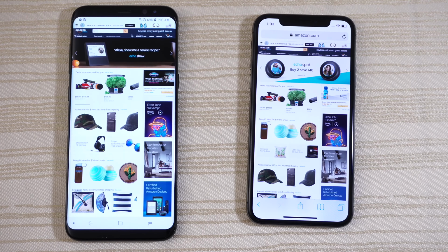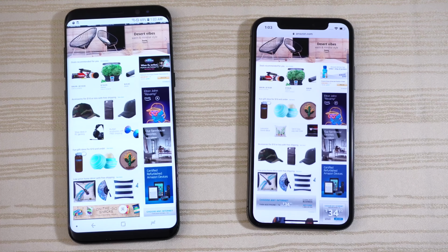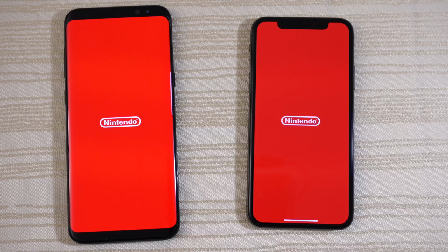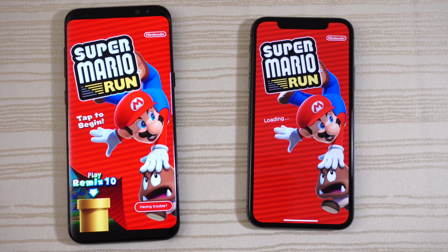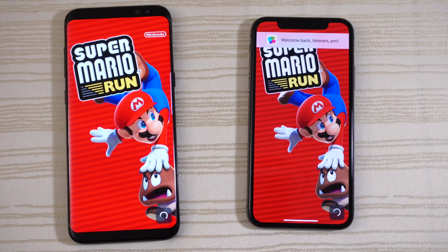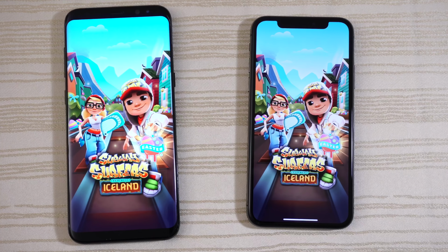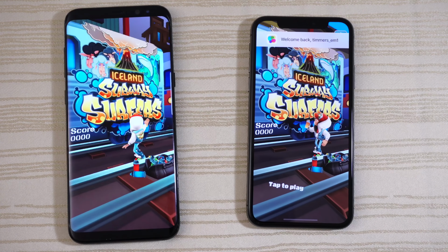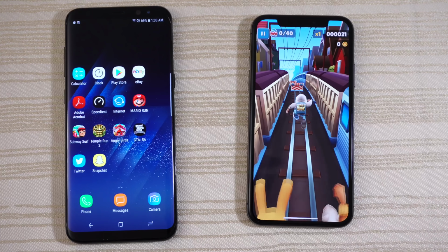Give this to the iPhone X. Go ahead and pinch to zoom on this to give you an idea, and leave it on that page. Super Mario Run. Loading on the S8 Plus, followed by the iPhone X, and the S8 Plus taking this one. Go ahead and tap to begin and close it out. Subway Surfers Iceland, loading on the S8 Plus, but the iPhone X with the comeback. Go ahead and tap to play, close it out.